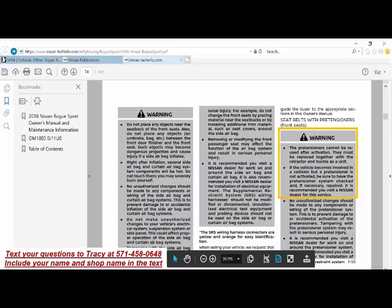Ladies and gentlemen, in the owner's manual, it says that the pretensioners cannot be reused after activation. So, are we inspecting these seat belts and checking the pretensioners after the vehicle's been in a collision? One of the things I always remembered is, what are customers looking for when they go to choose a body shop? Customers are looking for three things: trust, empathy, and direction. Let me say that again. When a consumer goes to choose a body shop, what are they looking for? Trust, empathy, and direction. A consumer wants to deal with a shop they trust.